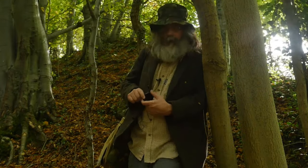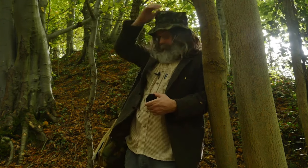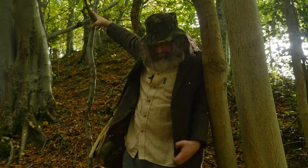So it's sunny today, but it's also very cold. That's why I'm wearing this jacket. Although stomping through the woods soon gets you very warm.